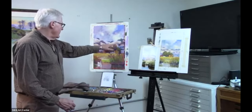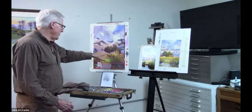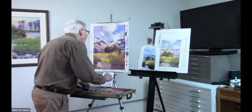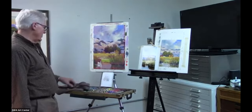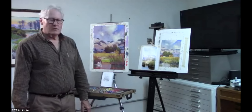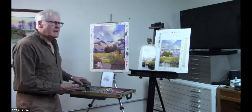Now, there's a lot of the red in the paper showing through, so at a certain point I'm going to have to stop and really start covering that up. I knew this was a pretty ambitious painting to do in 2 hours. So would you say you're halfway through? I would. Yeah, probably halfway through.